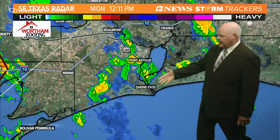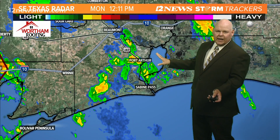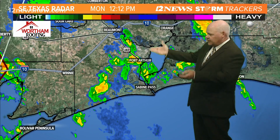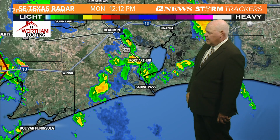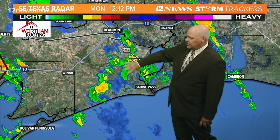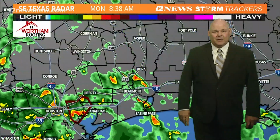We're already starting to see that next batch of heavier showers start to move in. I don't think this one's going to be as widespread as that first batch, but it'll be some heavy downpours as they work their way towards the north. So already starting to see probably some activity towards mid-county here, and a couple of these showers as they move north could clip Beaumont. So keep the rain gear handy as we go through the afternoon.